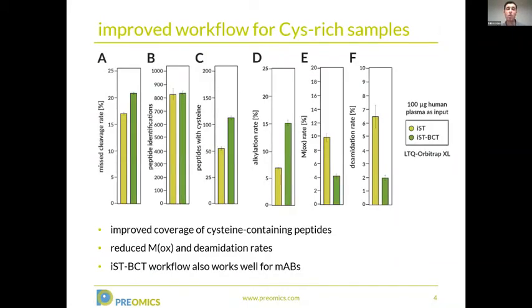Next, we have now developed a new workflow specifically for cysteine-rich samples, such as certain body fluids or biopharmaceutically relevant proteins, such as therapeutic proteins or monoclonal antibodies. What you can see in this plot is a comparison between our regular IST workflow and the newly developed IST-BCT, which stands for biopharmaceuticals, where we observe an increased number of cysteine identifications and higher alkylation rates. That's plots C and D. At the same time, we see reduced artificial modifications such as methionine oxidation and deamidation, which is particularly important when processing therapeutic proteins or monoclonal antibodies in regulated environments.